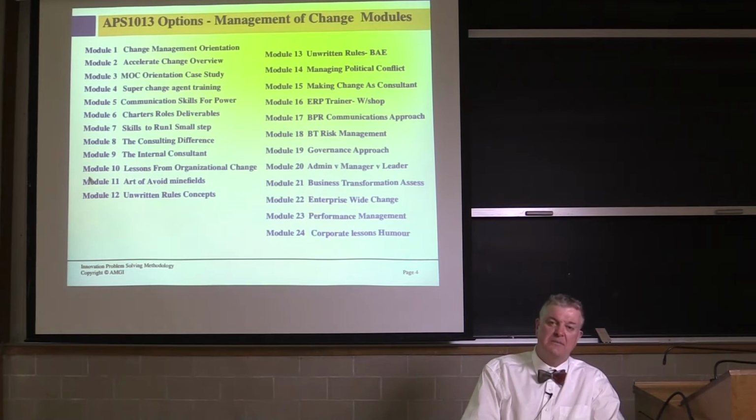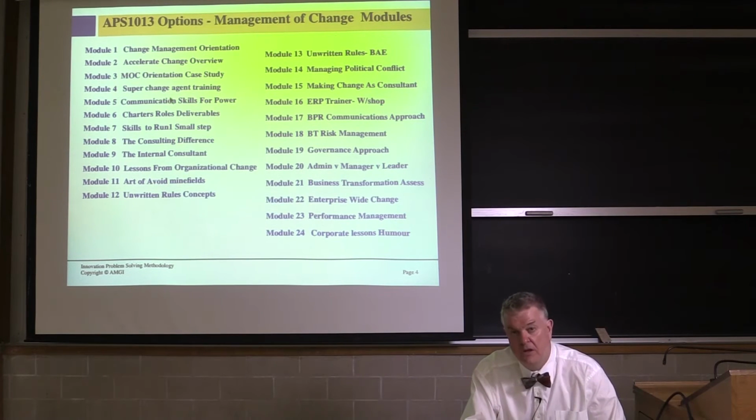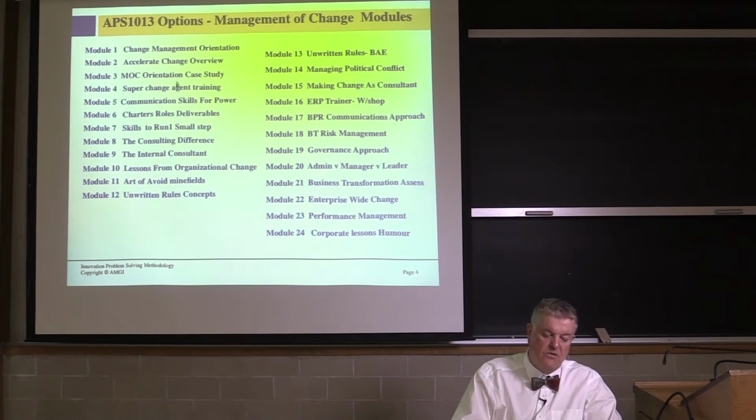These are all competency related modules, and they're not really part of our master's course. These would be trained actually on the job. So I would train internal consultants inside companies: the internal consultant, the consulting difference, how to go about being a consultant inside companies, the art of avoiding the political minefields, what's an administrator versus a manager versus a leader. These are very, very detailed modules that are more about building competency skills, broader competencies from the 12 modules from the semester course, but these are more advanced ones that I'll tell you about in the course.